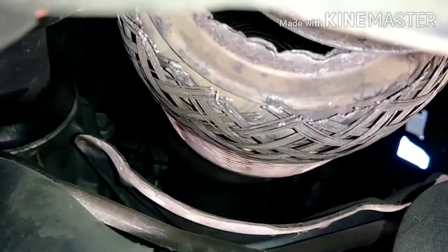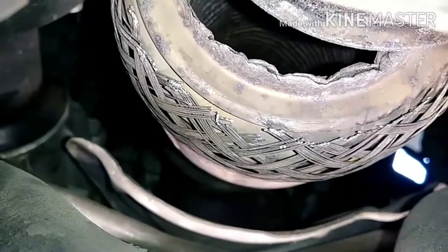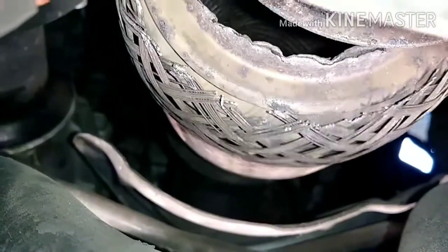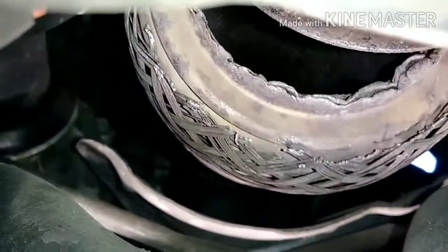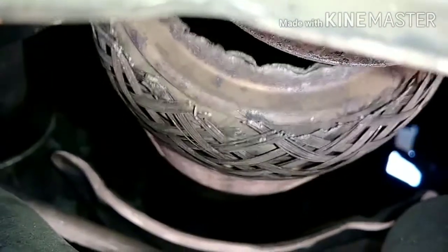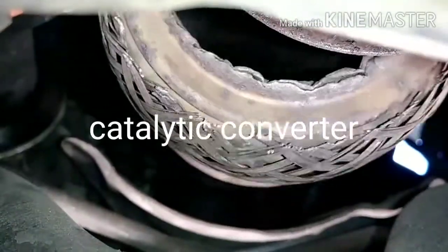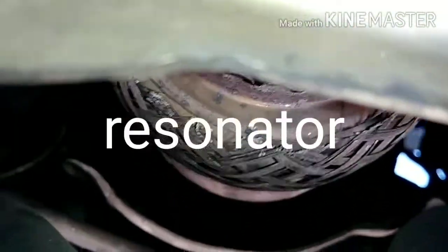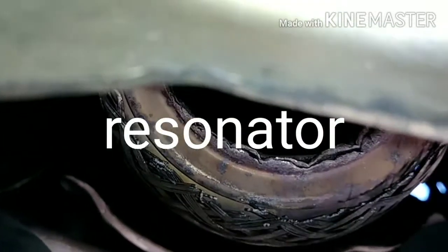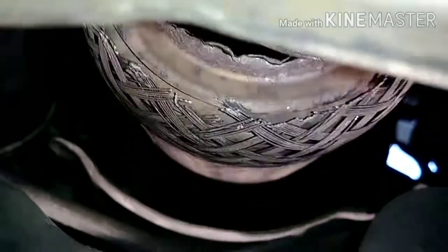All right, guys, what you're looking at is a broken resonator. I just bought this car and it is making a lot of noise. Sounds like a motorcycle or something. Initially the seller told me it could have been the catalytic converter, but now I'm checking, and that's the resonator that is bad. So I'm gonna have you listen to what a broken resonator sounds like.